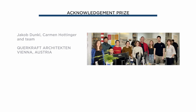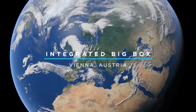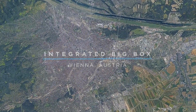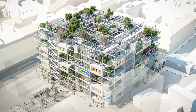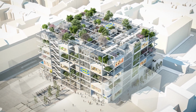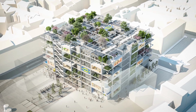A next acknowledgement prize goes to Querkraft Architekten in Austria for integrated BIGBOX, a project promoting new sustainable design practices in the inner city of Vienna. New retail buildings are usually built outside of city centres, hence the proliferation of suburban malls and strip shopping centres. Countering this trend is the project Integrated BIGBOX. It's the first full-size IKEA store in a city centre.